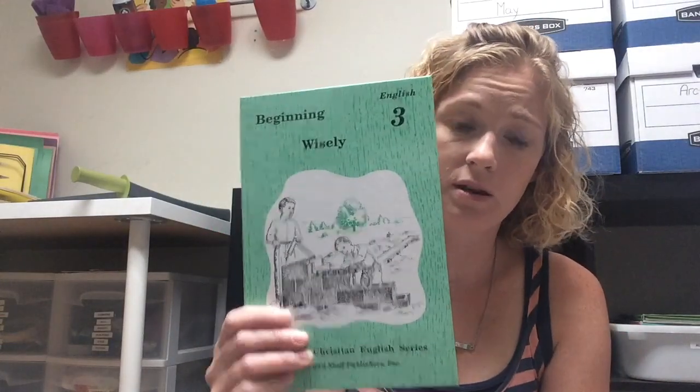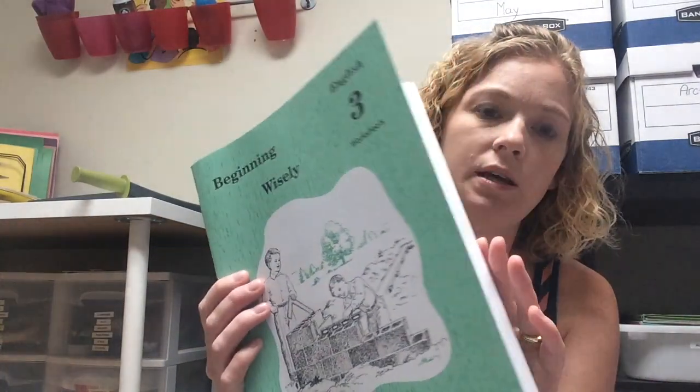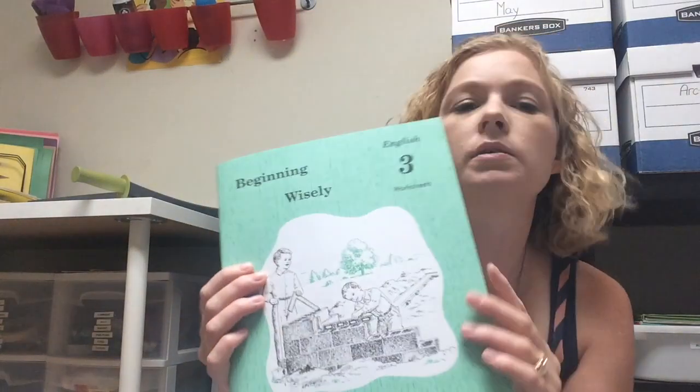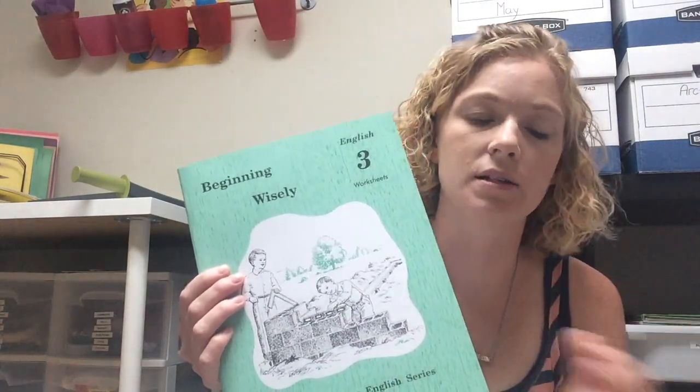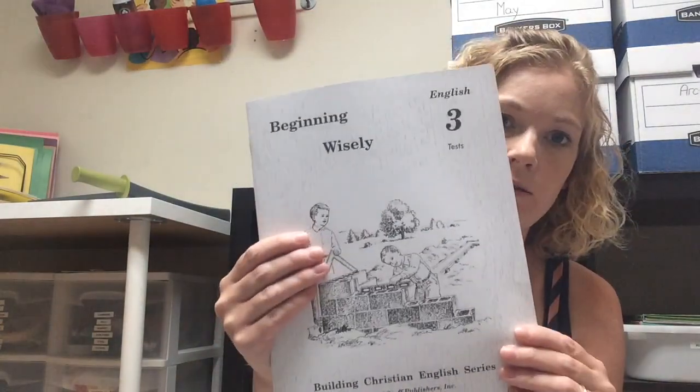So we have their books, and then there is a workbook with it, and there's maybe about one workbook page a day, sometimes not, depending on if they have a lot of book work with the lesson. And then there are tests for each of the 5 units.